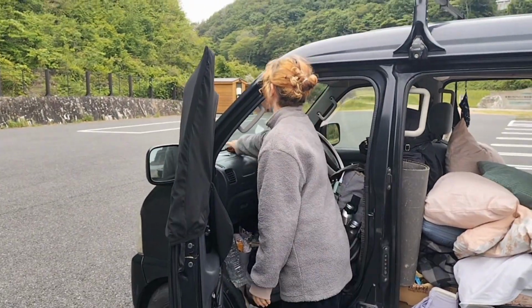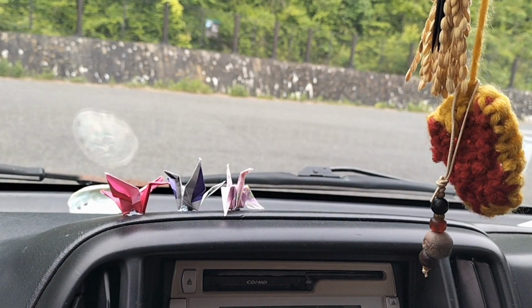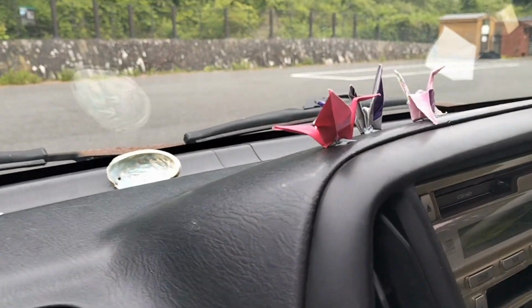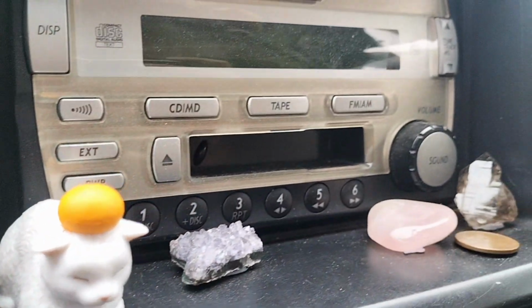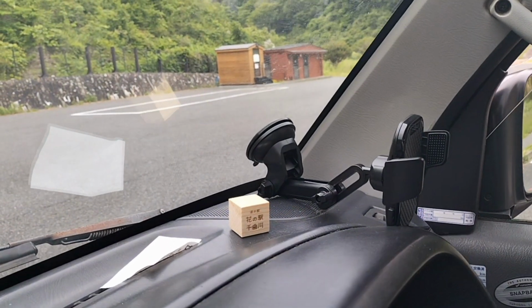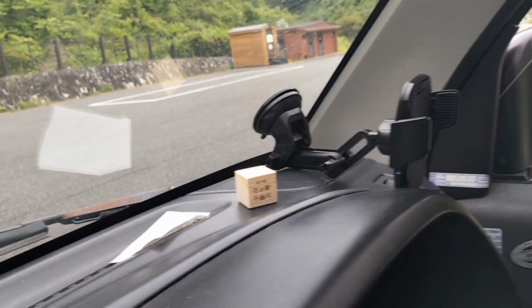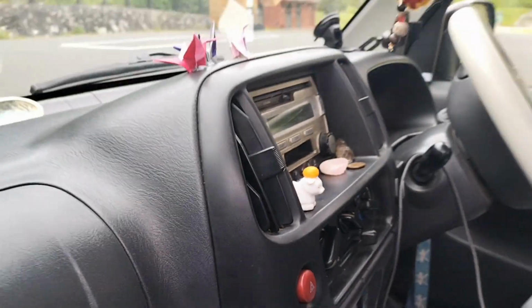And yeah, I've just kind of got my knickknacks blue tacked down onto the CD deck. My crystals, my little cranes. That's so cute. And if you look over where that wooden block is, that is an essential oil diffuser, and so I just have my little essential oils down in that little nook there. Yeah, and then I can just make it smell really nice in here.